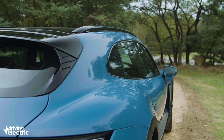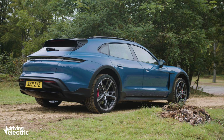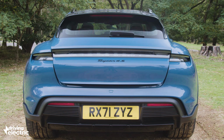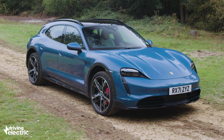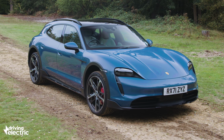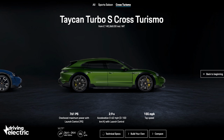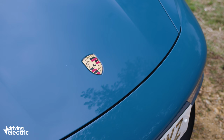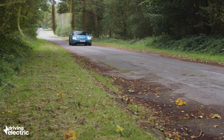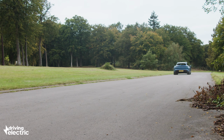To create the Cross Turismo, Porsche has extended the four-door Taycan's roofline, giving it a hatchback tailgate and increased the size of the boot. Unlike the four-door, you can't get an entry-level rear-drive version of the Cross Turismo, but apart from that, a full lineup of 4, 4S, Turbo and Turbo S is on offer. All of them get the larger of 2 Taycan batteries as standard, which translates to official driving ranges from around 240 to around 280 miles.